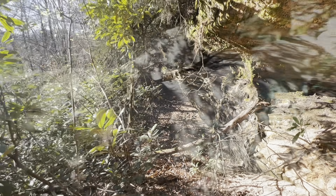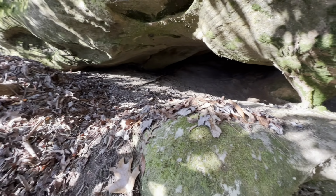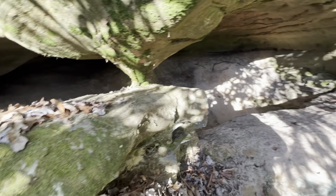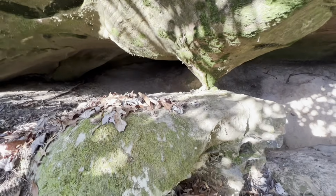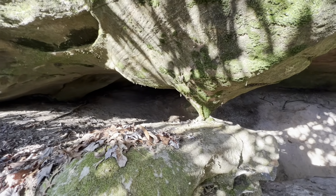Let's go over and photograph this thing. Sweet, this is actually a double arch. Wow, that's awesome. It's a lot nicer arch than I thought it was going to be. I thought we just had a little span arch there, but got this little pillar here too.